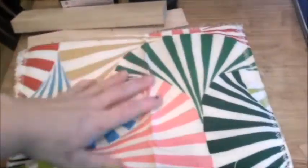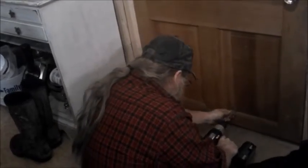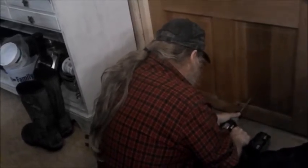I'm hoping the quilted one will stop the air from coming in, and the non-quilted one will kind of slow it down as they're coming in. I don't know. That was my thought at the time. Whether it makes sense or not, who knows, but... Okay, so... Now he's cutting the hole in the door.